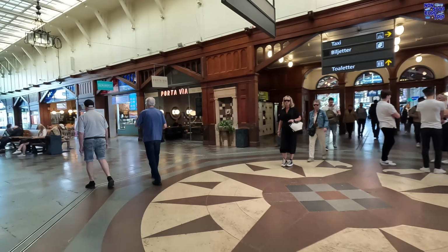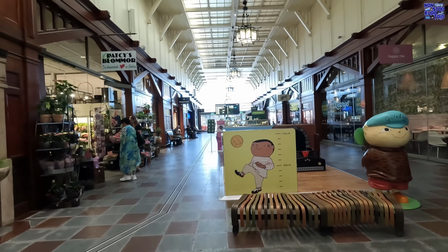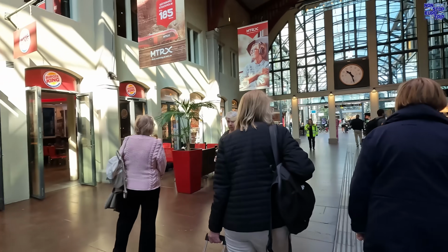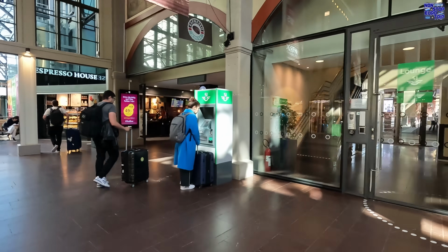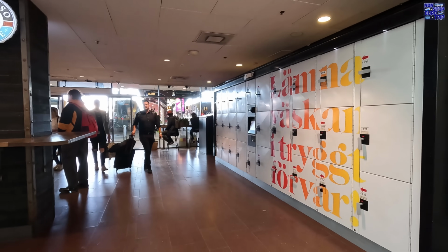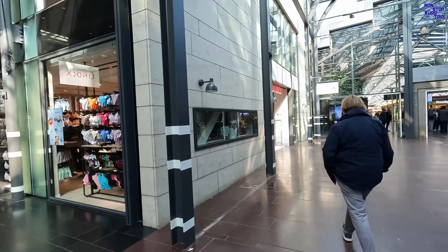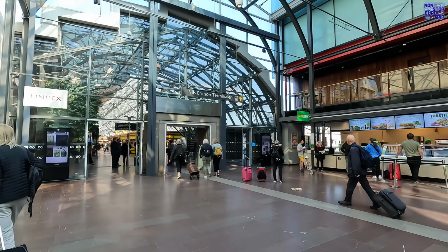There is a plethora of shops and food outlets spread throughout the central concourse and 4 side wings, which also offer additional entrances to the station. There is also a first-class lounge accessible for SJ passengers only, and a row of paid luggage lockers should you wish to go and explore the city before your train departs. Down the far end is the bus terminal, which serves local, long-distance and airport bus services.